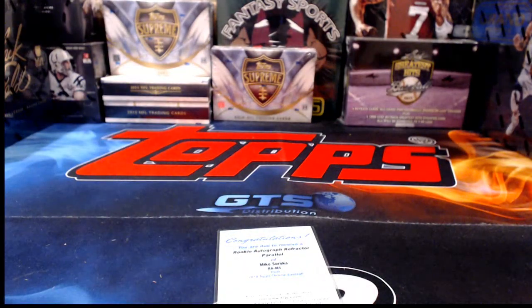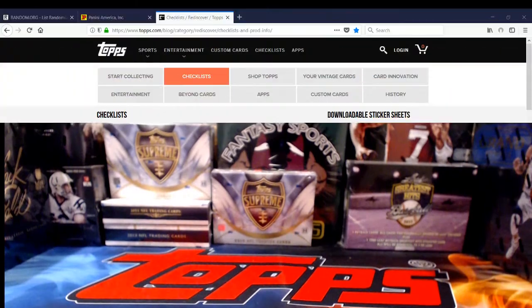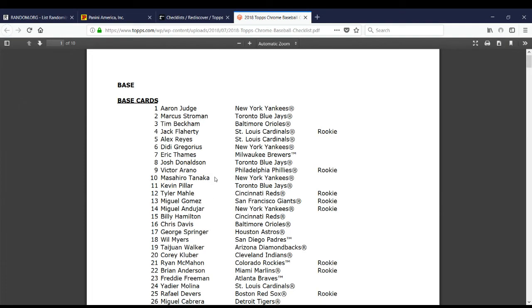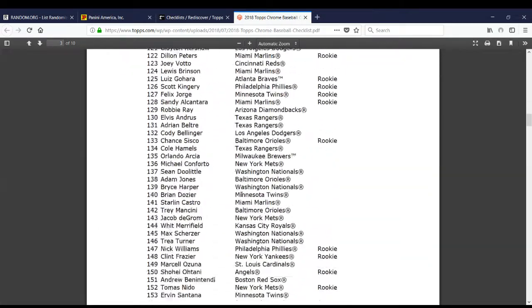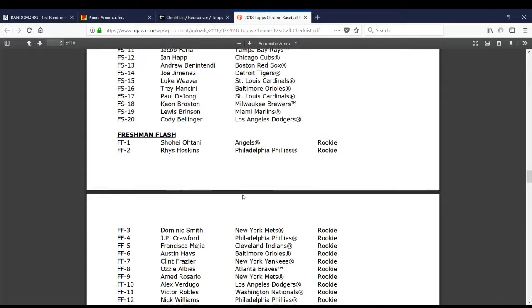You know what? Topps is not really going to tell us what it's numbered to because they kind of never do. But I do go to the checklist for everything, if the manufacturer checklist is available. You guys that haven't done a break with me before may not know this, but those of you who have do know this. I'm a stickler for it, so I will go to it if they have it, just so that it's documented and everybody can see it and everybody's on the same page.